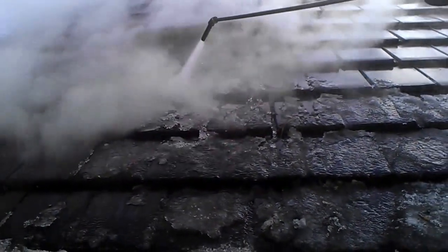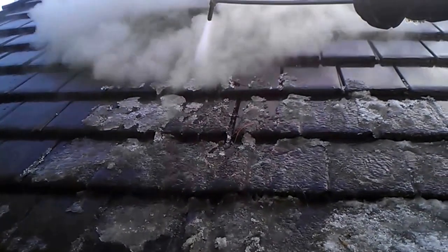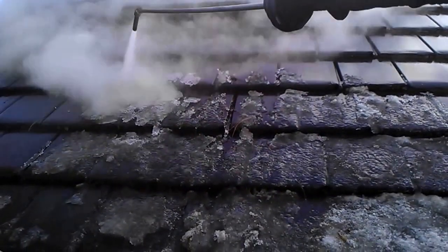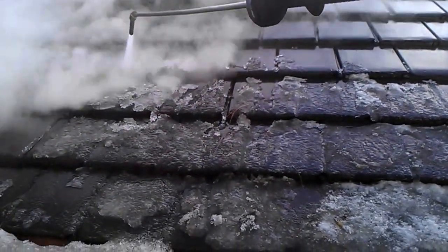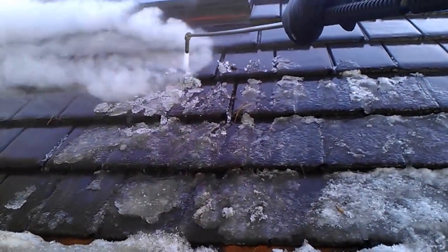And we'll just focus on how nice the steam cuts through the ice. It's very safe and very gentle on the roof. It will not cut through any roofing material at all. It cannot cut through materials because it's not water anymore, it's steam.